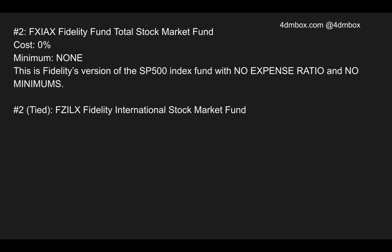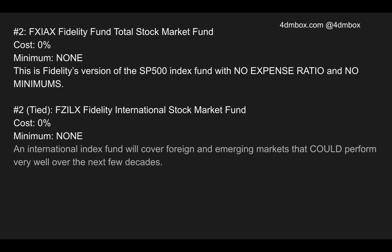Number 2 tied, FZILX, Fidelity International Stock Market Fund. The cost is 0%, the minimum is none, and an international index fund will cover foreign and emerging markets that could perform very well over the next few decades.